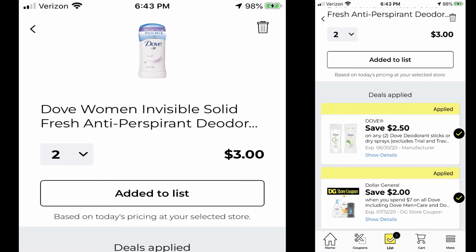Okay, this one is probably my favorite deal by far. This is the Dove Twin Pack. It's got 2 Dove deodorants in each pack. You're going to pick up 2 of them. They're $3.75 each. We have a $2.50 off 2 manufacturer coupon, and we also have a $2 off when you spend 7 store coupon. So you're going to pick up 4 total bars. It's going to be 2 2-packs, and it's going to be $3. So that's like spending 75 cents per deodorant.